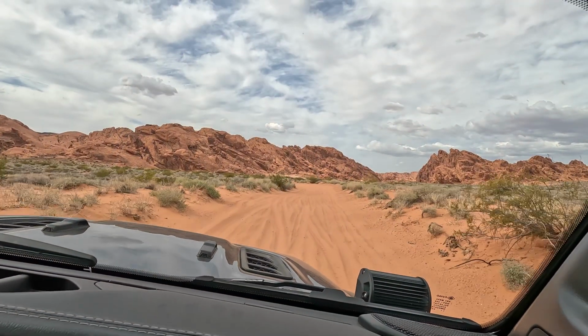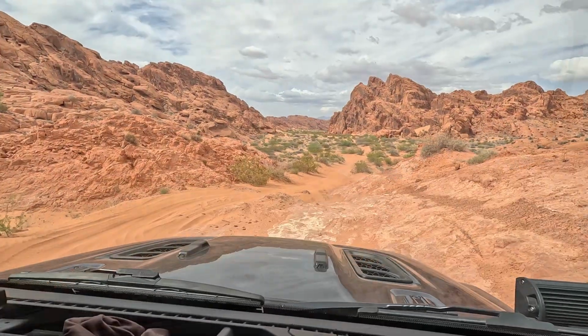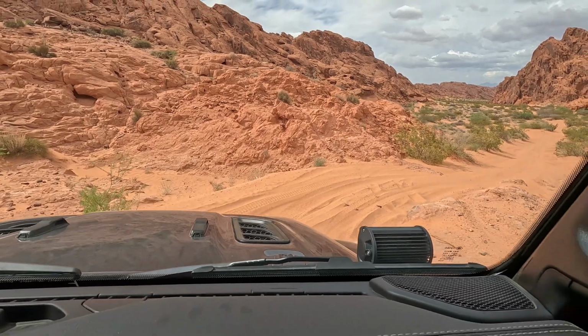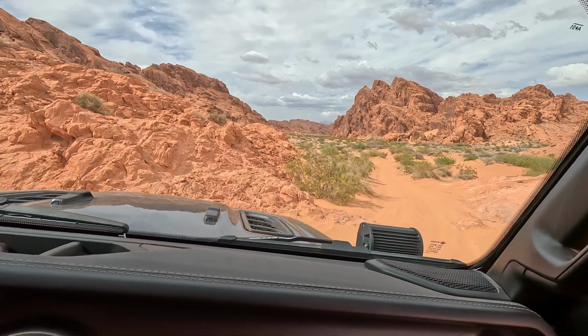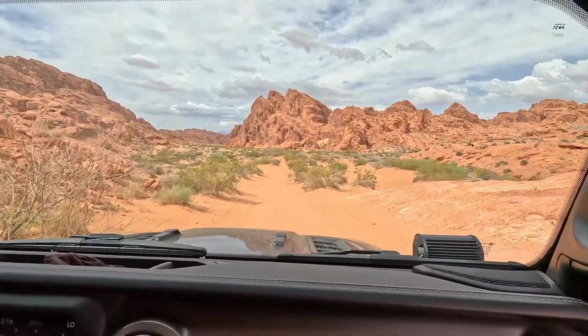I adjusted the tire pressure to about 18 psi, kept the revs up, and made sure to carry good momentum when I could see deeper sand ahead of us. We floated along without any real drama, even though there were a few spots where it felt like we were digging in a little bit. It probably also helped that it was only in the 70s that day, because sand is firmer in cooler temperatures.